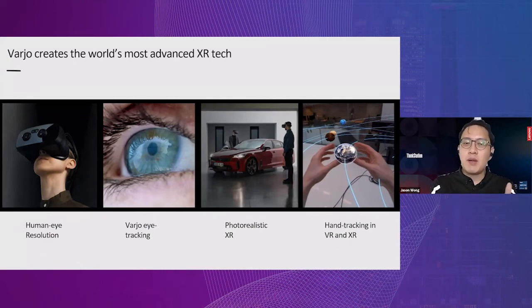And of course, it also comes with eye tracking, to enable you to know what your client is actually looking at. When you are in VR, you wouldn't know what your client is looking at. So with eye tracking, you're able to show much more clearly which parts of the product attract the most attention from your client. I will demonstrate it later. There's also photorealistic XR, and hand tracking in VR and XR, like the Iron Man technology. You can design things with your bare hands, change the design, plug in and plug out parts of the devices or the product itself, using hand tracking features. Those are the differences between consumer grade VR and commercial grade VR.